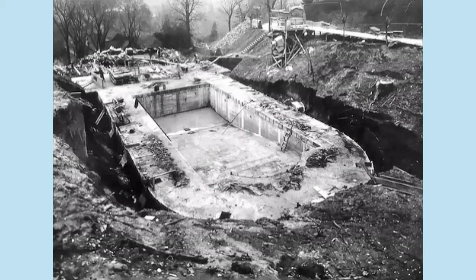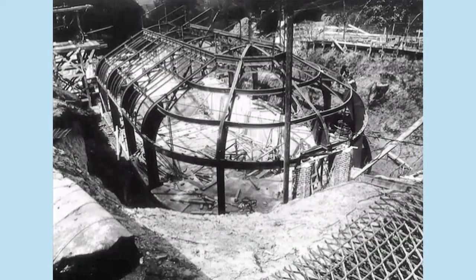So here the pool is starting to take shape. The actual pool itself measured 28 feet wide and 60.5 feet long. The depth of the pool, you went from 4 feet from the shallow end down to 8.5 feet at the deep end. Now the roof is going up.